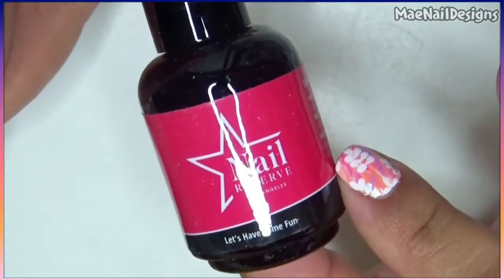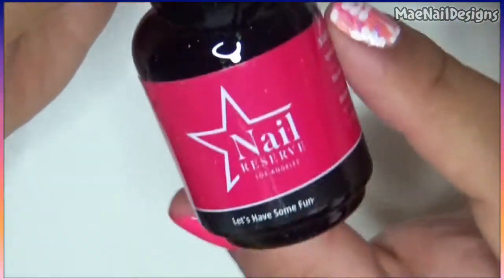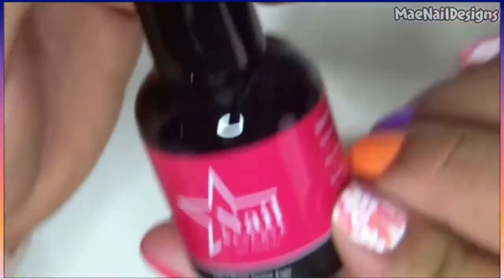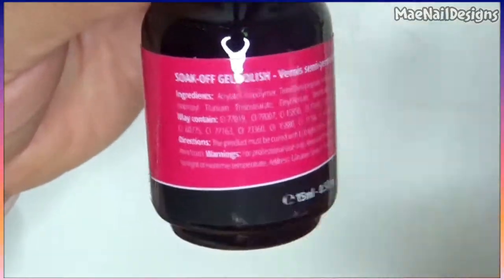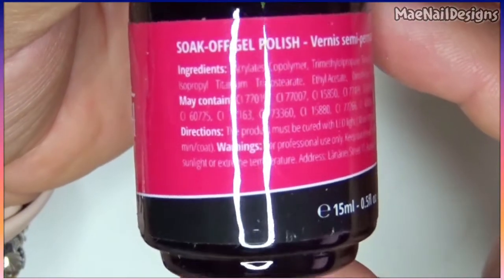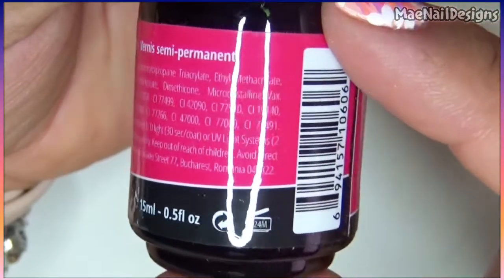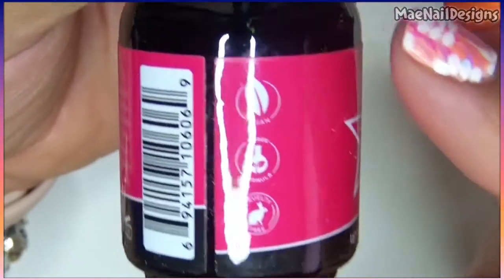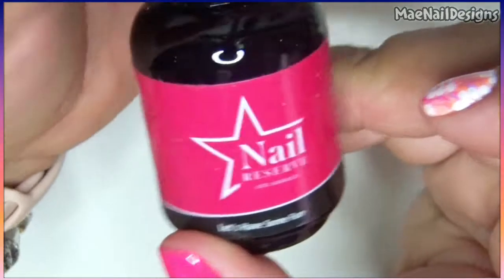Okay, so before I start swatching, as you all know, Nail Reserve are rebranding. They used to be called Nail Addict, but now they're called Nail Reserve. That is their new name. This is a full-size bottle of 15 ml. Each bottle shows the ingredients, the directions, and any warnings. This has a 24-month shelf life. They are vegan, 9 free formula, and cruelty free. So let's go ahead and start swatching.